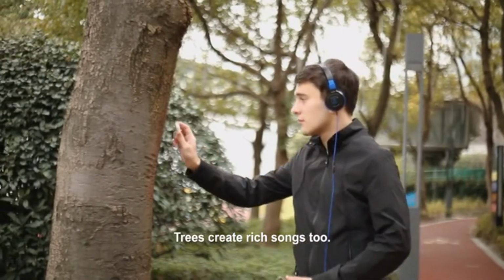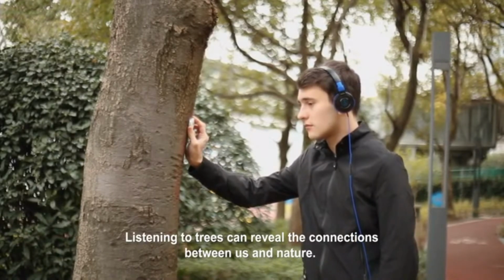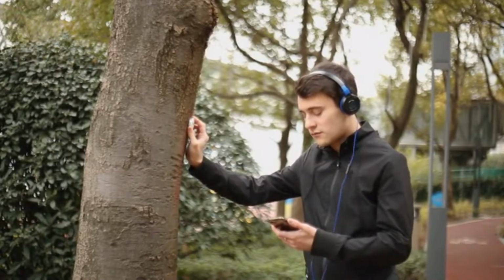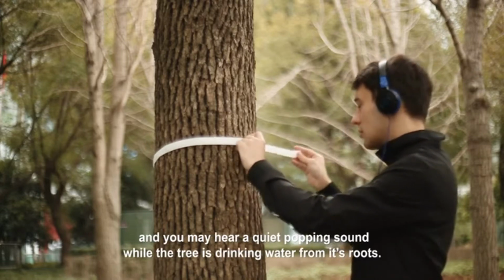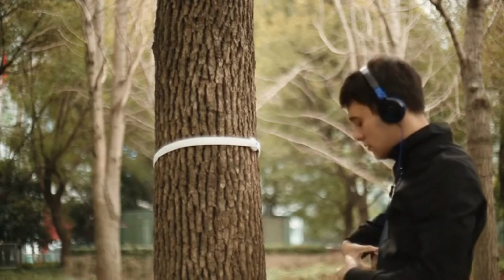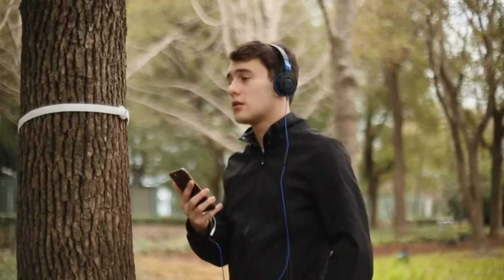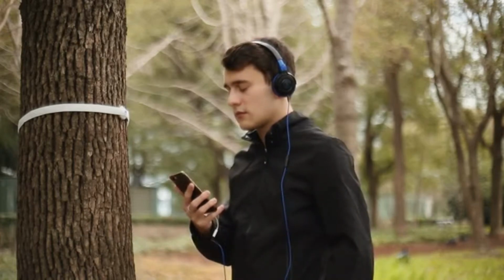Trees create rich songs too. Listening to trees can reveal the connections between us and nature. Place a Stemoscope on a tree trunk and you may hear a quiet popping sound while the tree is drinking water from its roots. Or a rumbling noise can be heard when a tree moves and vibrates.